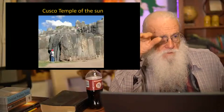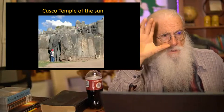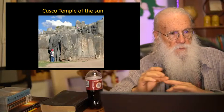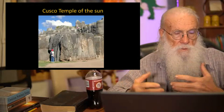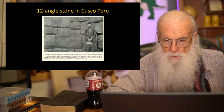Was this done by the little 5-foot guy Peruvians that it didn't have to do that? Or did they have some sort of help, some angelic help, some help from the Nephilim, some superior force that we read about in the Bible and other places? I think that should have to be considered.